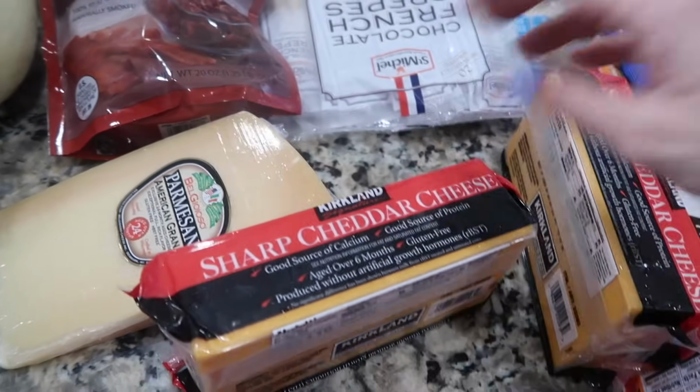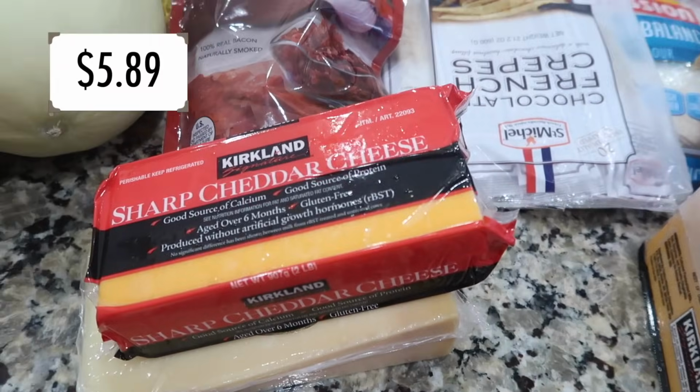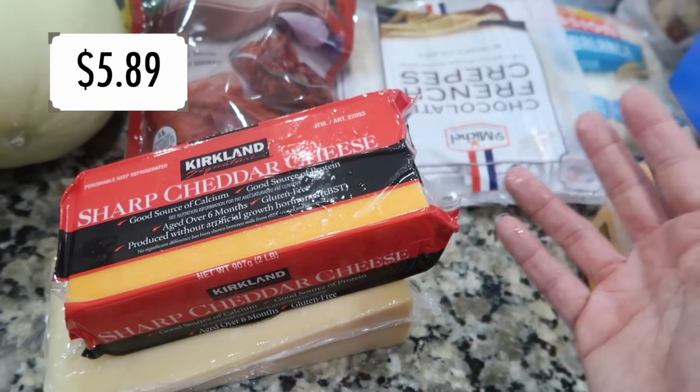cost-wise, it's pretty similar. And then for the cheddar cheese, man, my kids just gobble this stuff up. We shredded an entire block of this, and they ate it in half a sitting. I mean, I'm being dramatic, but you get it.